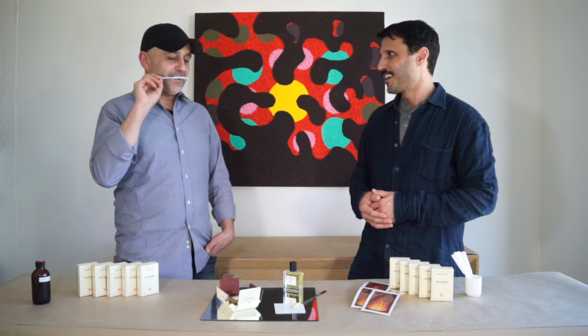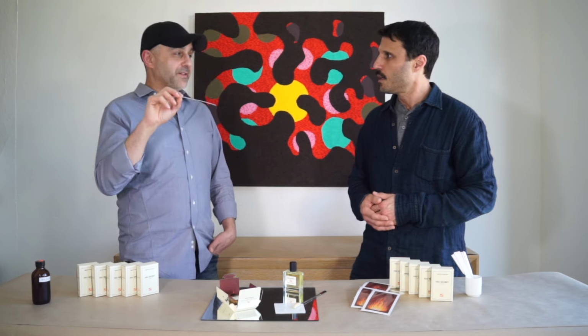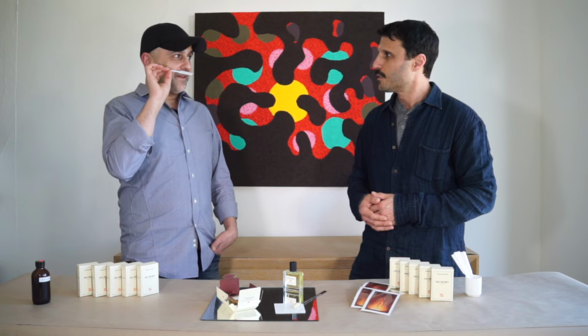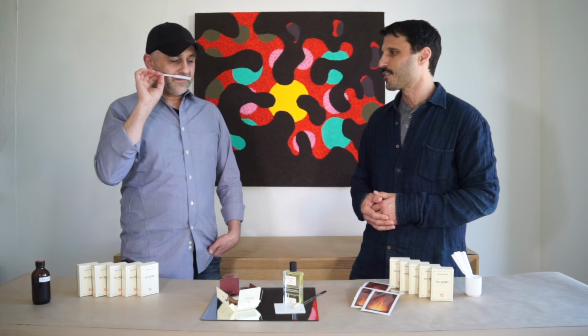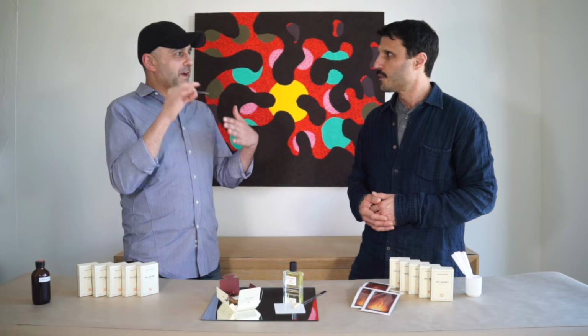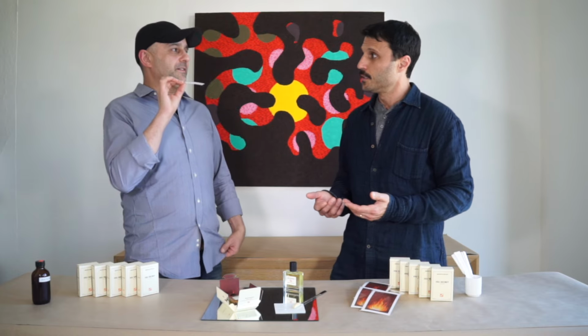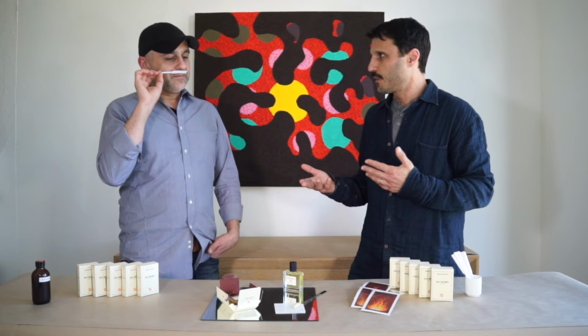It's very creamy. Wow, this is really nice, actually. Thank you. The iris is the creamy part of it, and then there's a bit of vanilla in there, three kinds, actually. I'm really enjoying the woodiness contrasting with the creaminess of the iris butter. That's cedar. Cedar provides a bit of sharpness and interest to it, I think.